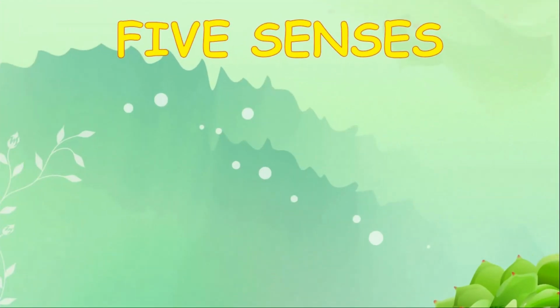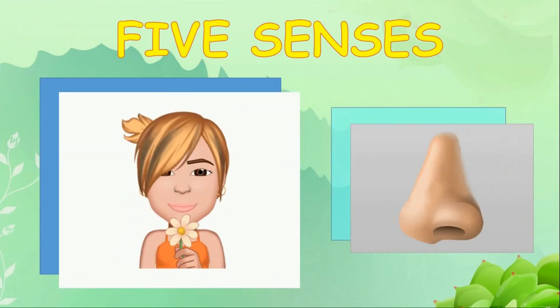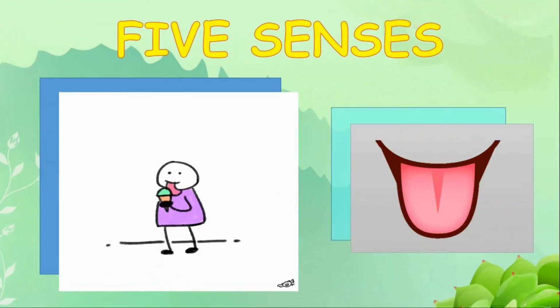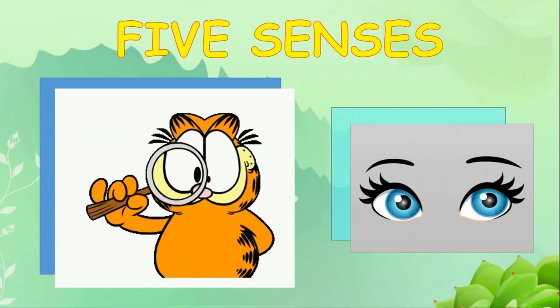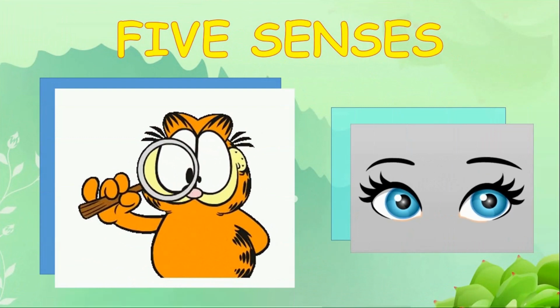Before we end our lesson, let's go over the different five senses. We smell with our nose. Nose. We taste with our tongue. Tongue. We see with our eyes. Eyes.